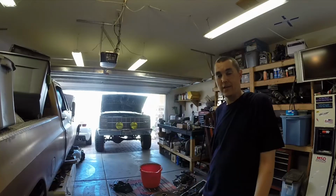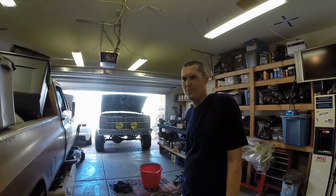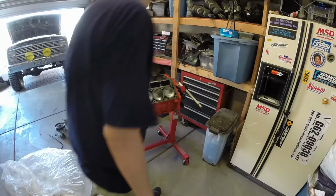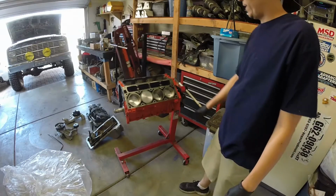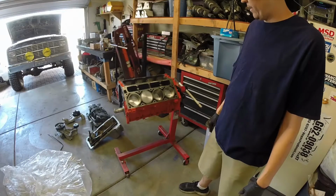Alright guys, well I hope you liked that video, and that sucker is clean, isn't it? Man, I didn't realize how clean that sucker was, and it fired up and sounded good. I was like, whoa! This is the engine here, and you see she's all cleaned up, ready to go. Just basically the rotating assembly, but new pistons and block all cleaned up and painted, ready to roll.